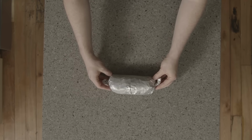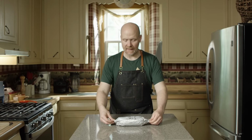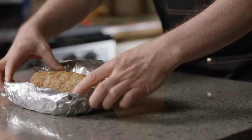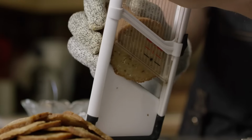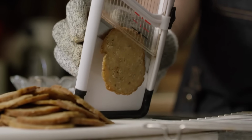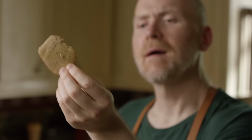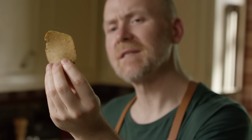So after it steams for an hour, you wanna just gently release the tin foil because the steam is gonna start to come up. So now we're gonna let this cool down before we slice it. It's gonna form a little bit of a skin around the edges as it cools, but that's what you want because that's similar to deli meat. It's even got some of the little speckles inside of it. I really love how this turns out.